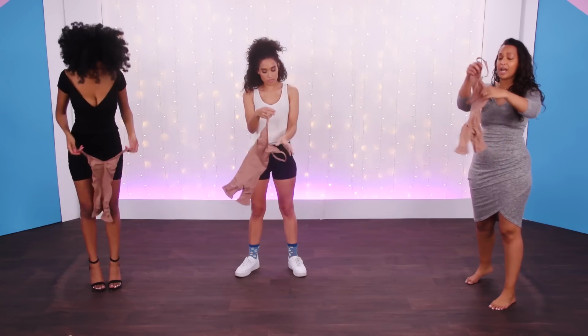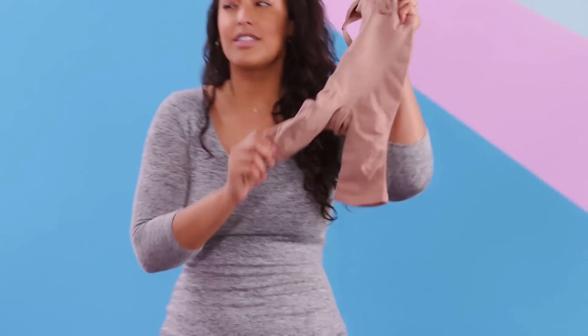All right, you guys, next up from Skims is the Sculpting Bodysuit Mid-Thigh. This is $68.